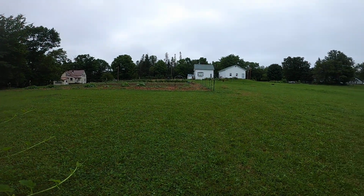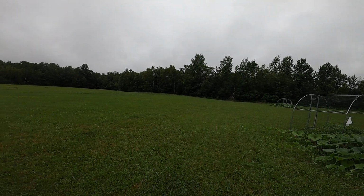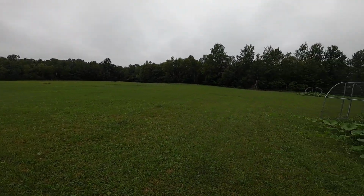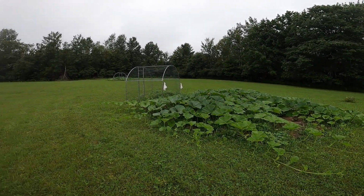So the first set of campers that came, they were very satisfied with their stay. They loved just the scenic space that we have here, and seeing the wildlife in the morning and the deer. I told her that that's the same deer that keeps coming back and eyeballing my pumpkin plants, but it has not messed with them. It hasn't ate them.